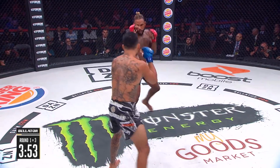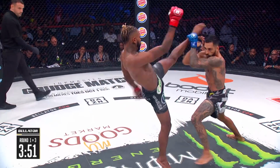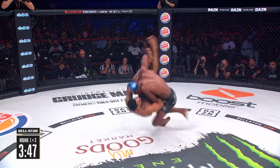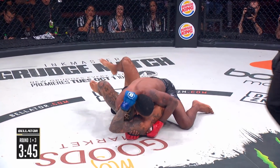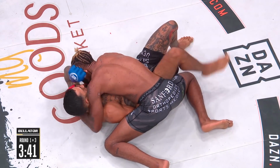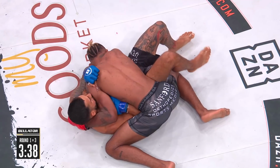1 minute is gone here in the opening round of this featherweight Grand Prix matchup, and there's Caldwell looking for the takedown and gets it on Corrales right into side control. Very nice lift by Darrion Caldwell, right into that side control position.